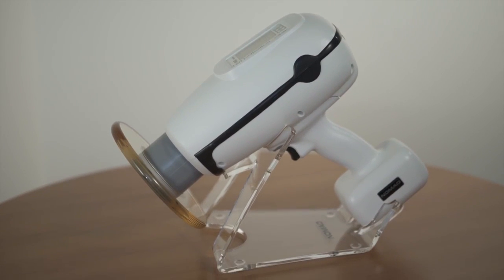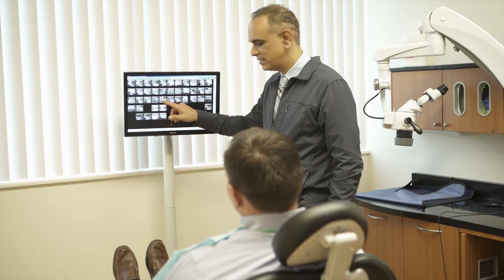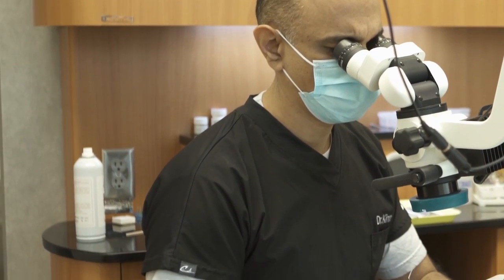When I'm looking at a two-dimensional film, the quality of the image has to be of the highest importance, because if I can't see what I need to find in that canal, if it's blurry or if there's a lot of movement by the patient, I'm going to have to take the film over and over again. I find that when I'm using my Nomad, I do not have to do that.